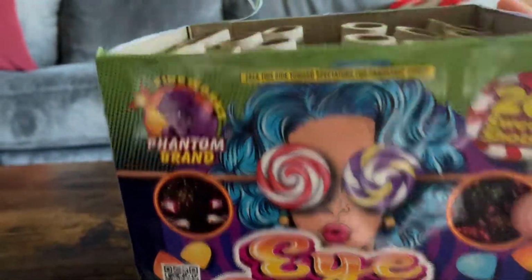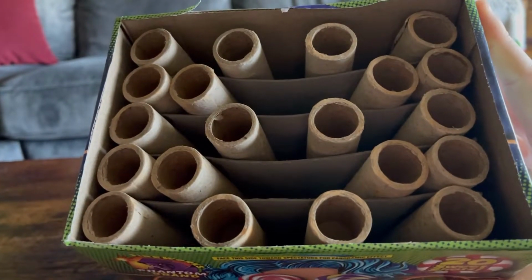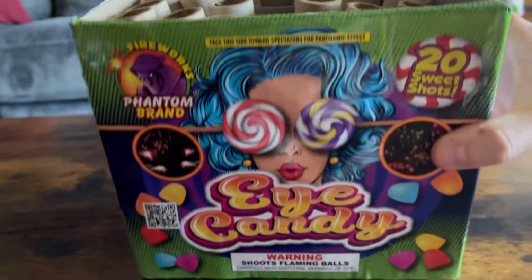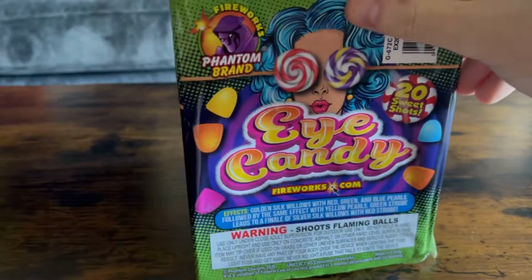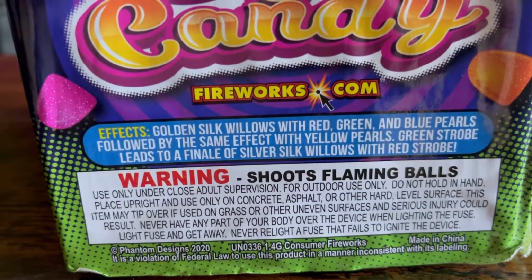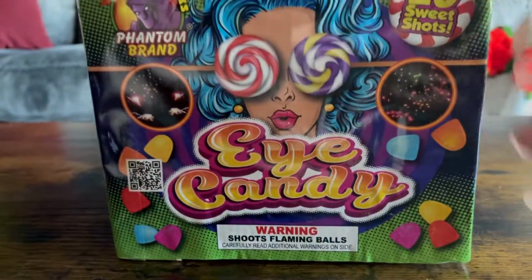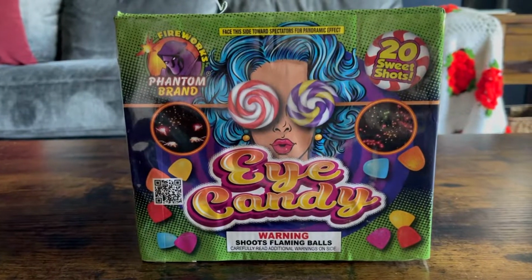I don't know if there's a performance on here, but that's what the tube layout looks like. There's angles on there, so hopefully I can get the angles on video. I don't see a performance. Oh, here we go. So there you go. If you guys want to pause the video, you can read the performance. But anyways, let's demo Eye Candy 20 shot by Phantom Brand Fireworks.